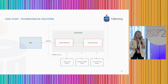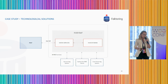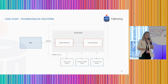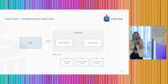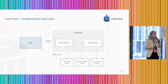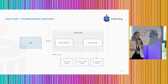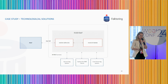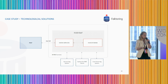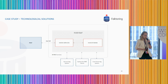On the other hand, it is also integrated with our domain systems using microservices. So we can integrate it with our accounting system, with our core factoring system for corporate clients, also with our application for SME clients. And the hub has its own database, so we can store KSeF data there. And thanks to this architecture, the modifications in existing systems were minimized, and what's more, the risks and costs associated with adjusting existing systems to new or changing KSeF requirements are limited.